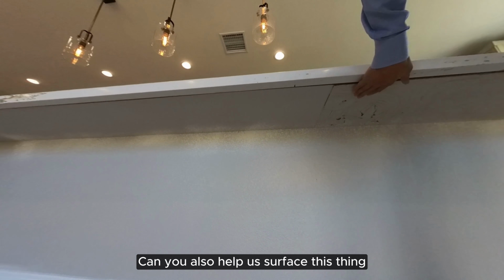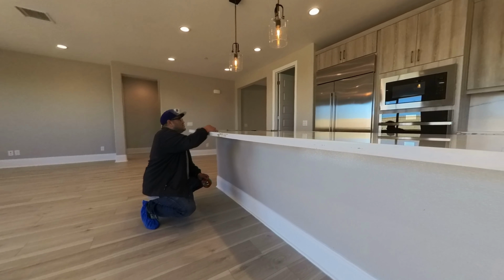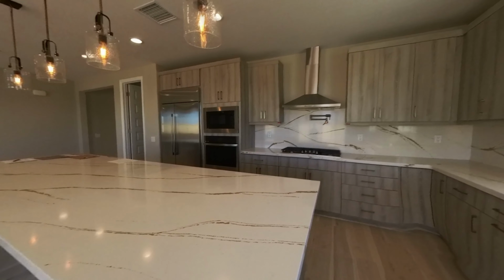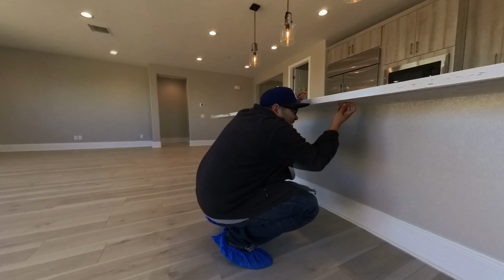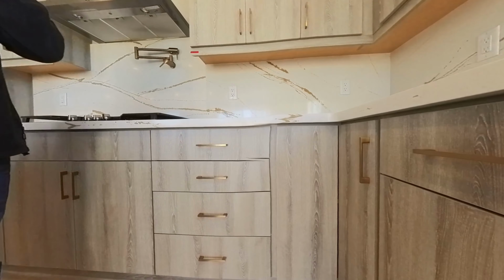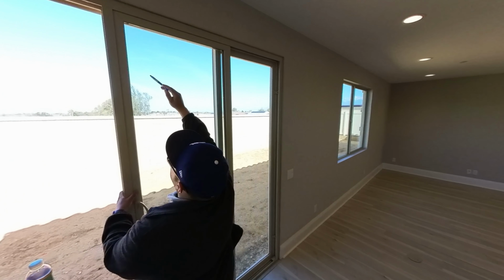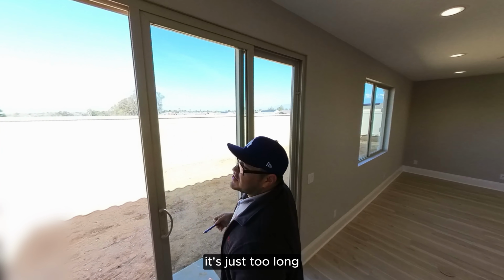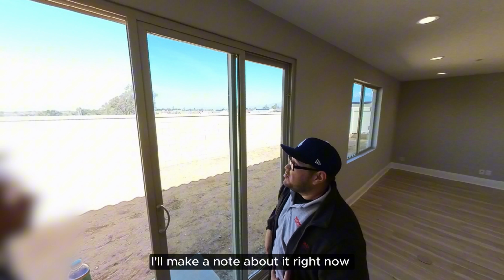Can they also help us surface this thing? Look at that. Can you make a note about that? We had something similar happen in Lennard. Oh, really? Oh, I'm glad you did that. What it is up here on top, this needs to be trimmed down. It's just too long and it's causing it to rub on the top of the frame. So you need to fix that. Yeah, I'll make a note about it right now. Let me put a tag on it.